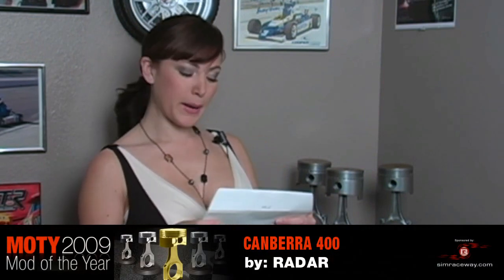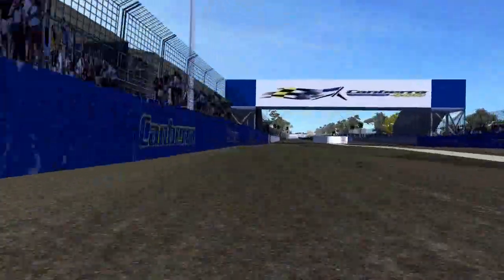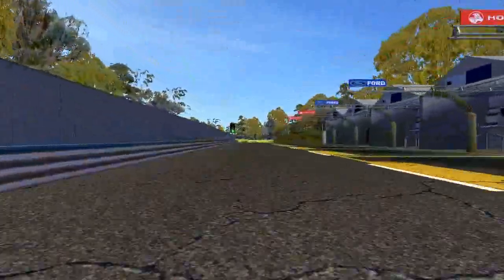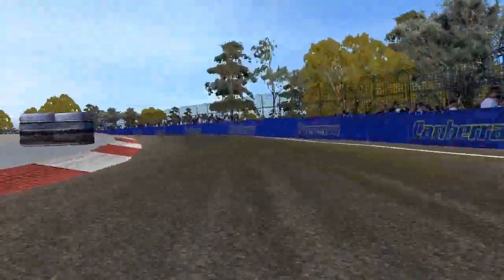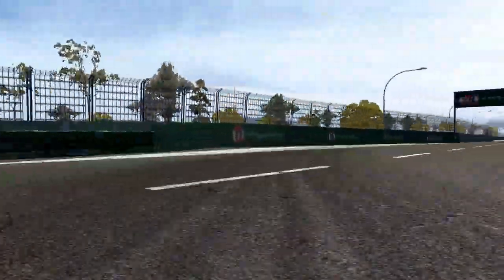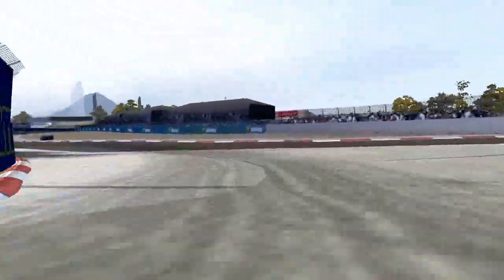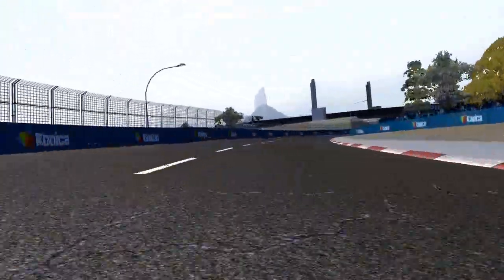First runner-up in the track category is Canberra 400 by Radar, coming in with 11.42% of the votes. The Canberra 400 had a short life, running from 2000 to 2002. The inaugural race, titled the GMC 400, was in 2000 as part of the V8 Supercars calendar. Created by Radar, who actually worked at the track during its brief existence, he used his own collection of videos, photos, programs, and DVDs to replicate the track to the best of his ability. 2 years in the making, and he's done an incredible job. He credits Bob's Track Builder for helping create his masterpiece.